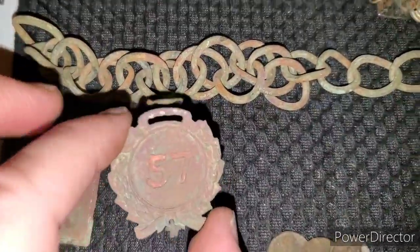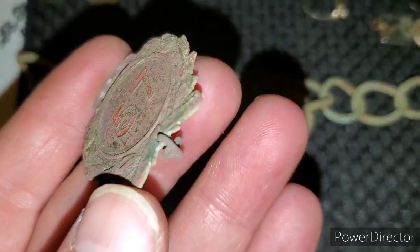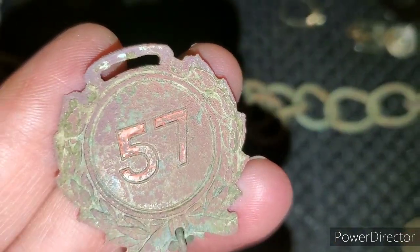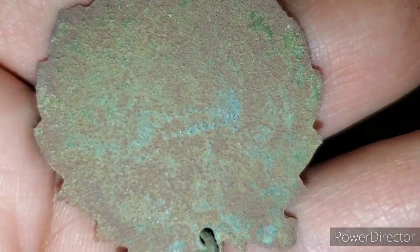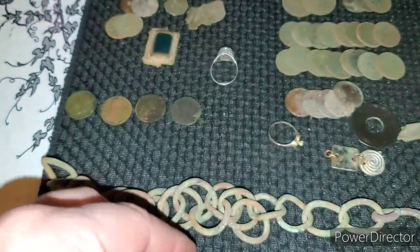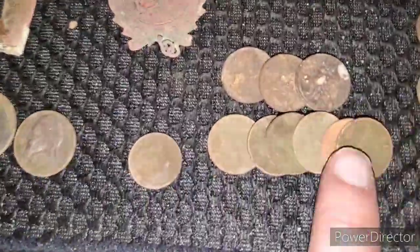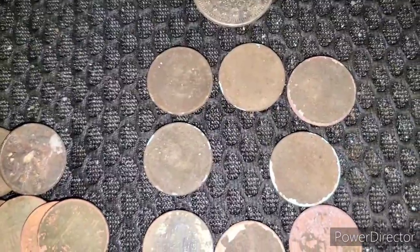I did get this cool, what I think is a watch fob. It's got a little screw attached to it, like there was something else hanging off of it. And it says 57. Reminds me of Heinz 57, you know, the ketchup. But I don't know. And I couldn't tell if there was something on the back. It looks like there is, but I couldn't quite make it out. So anyway, I found some clad and some modern pennies there. I did find 8 wheats at that place.